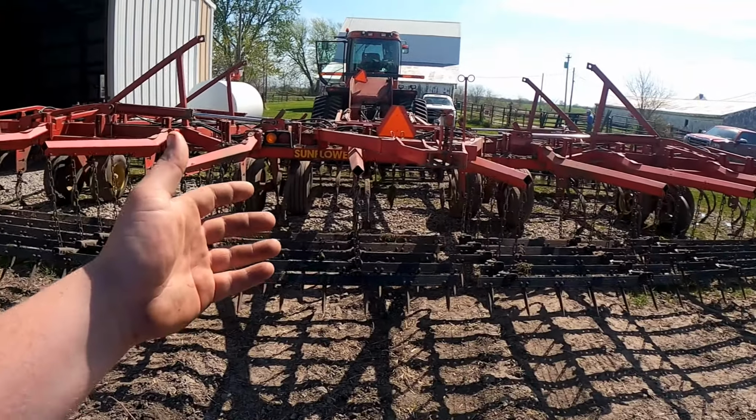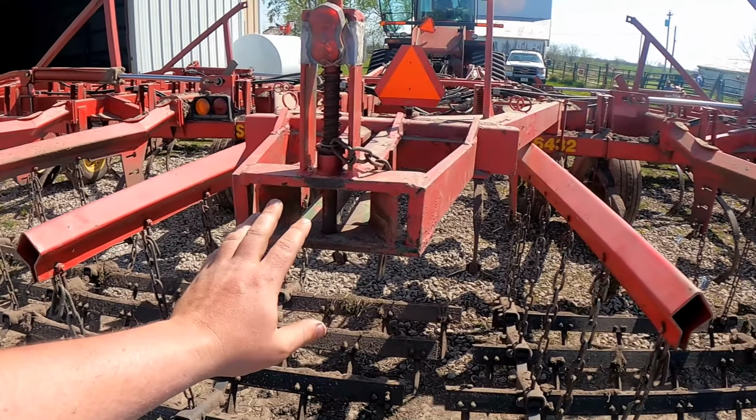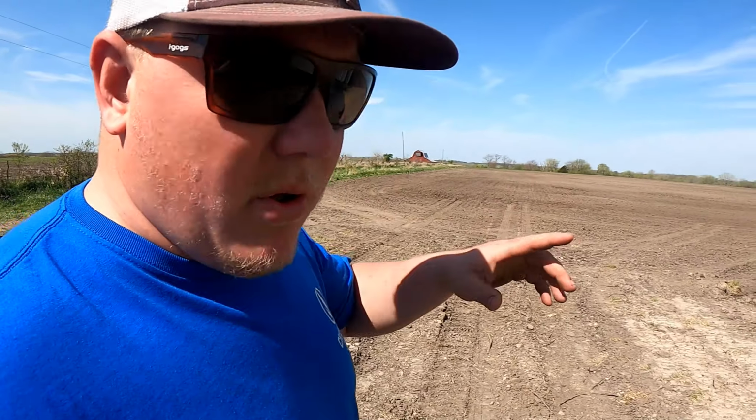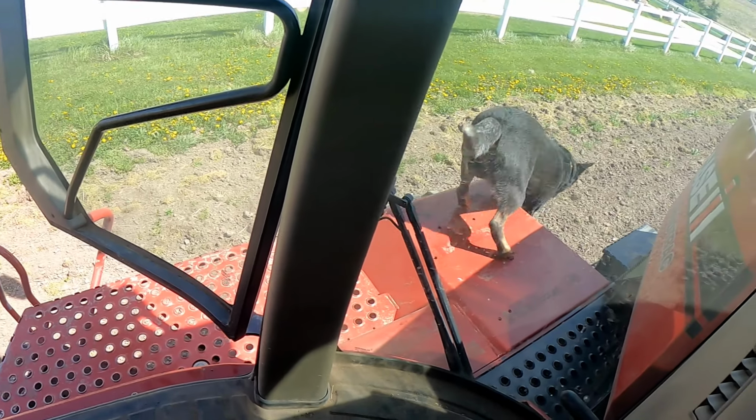But if my dad's really serious about keeping this thing, and I think he is, what I think I ought to do is try and find me one of those, I think Unverferth makes one of them, like the double rolling basket harrow things that trail behind that. I think that'd just lay up a real nice seed bed. I think so. And down he goes.